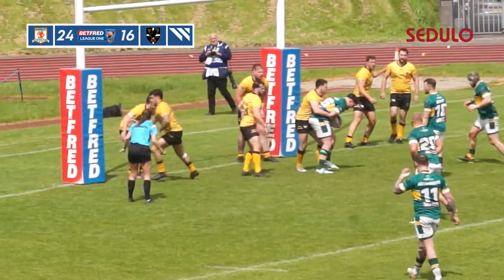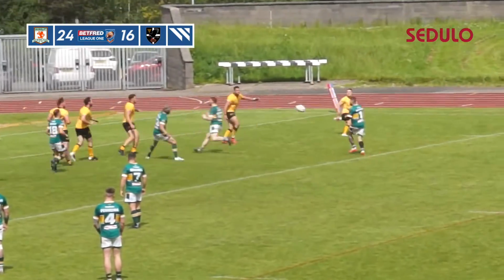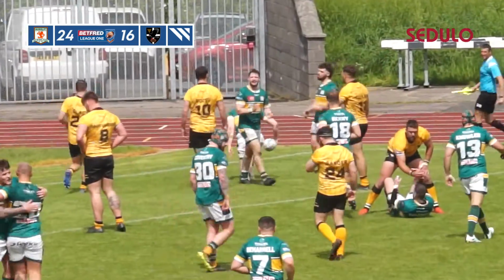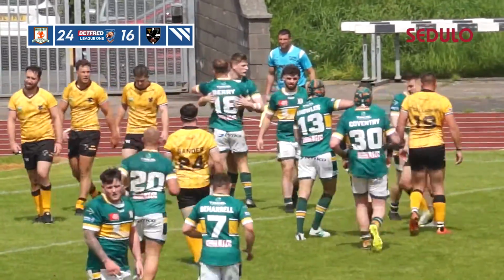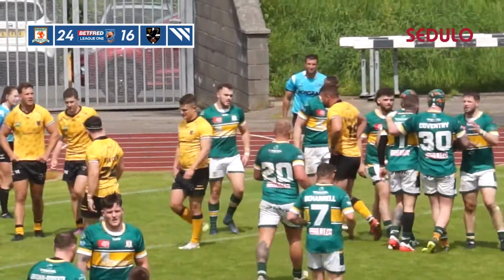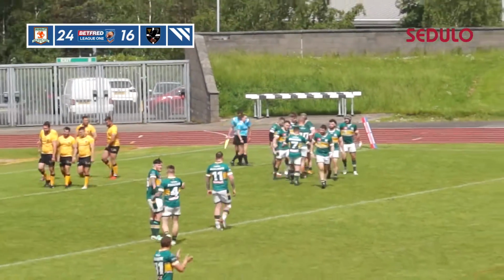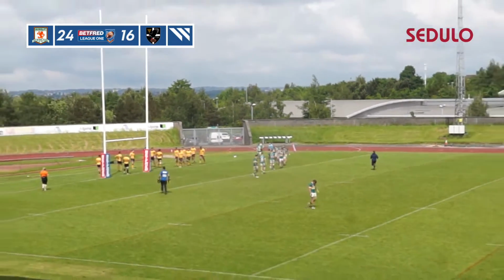O'Hanlon is stopped on his feet, the man who got things moving for Hunslet in the first half. Great short ball from Watson, and there's Will Adams. That's his first try in Hunslet colours. He had a 3-game loan spell with Cornwall back in 2022, and is that the try that will finally see the Parksiders go on to claim victory?